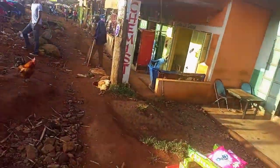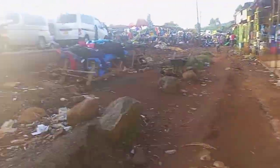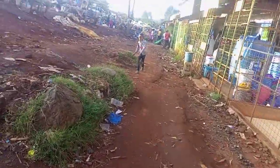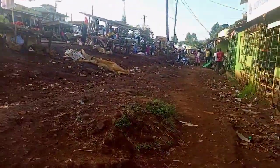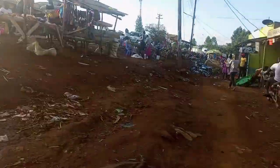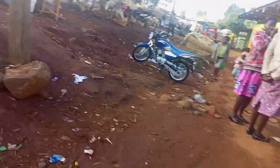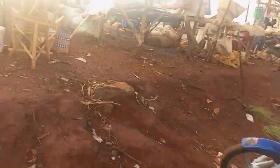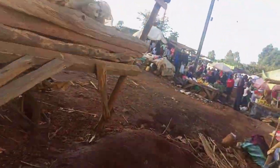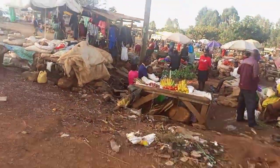So guys, this is the view of our market. How it looks like. Today I'm going to help a friend of mine to cut the veg. As you can't even tell who my friend is, but I'm going to show you soon.